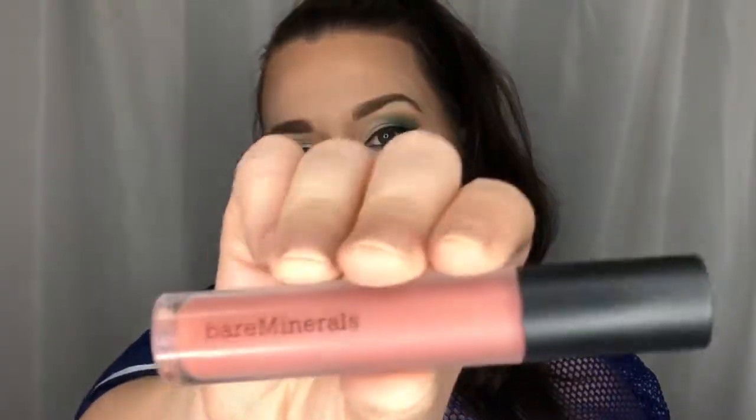Okay, brows are done. I'm gonna go in with this color Weekend by BareMinerals. It is pretty long wearing, but it's not one of those ones that doesn't ever move from your face. And the best thing about it is it's, again, hydrating. I love this on my lips. For mascara, I'm gonna go in with Bad Gal Bang.